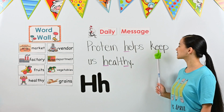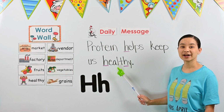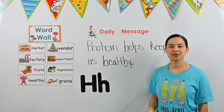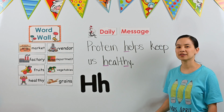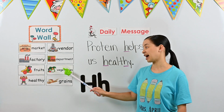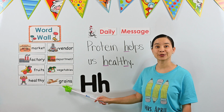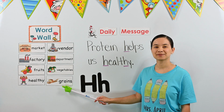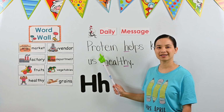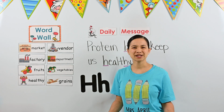Protein helps keep us healthy. Oh, I heard the word protein. That's a new word. We've been talking about different things that help keep us healthy. We learned that fruits and vegetables help keep us healthy. And yesterday we talked about grains that help keep us healthy. Today we're talking about protein. Protein helps keep us healthy. But what is protein?